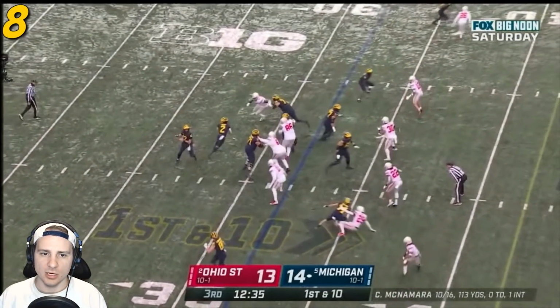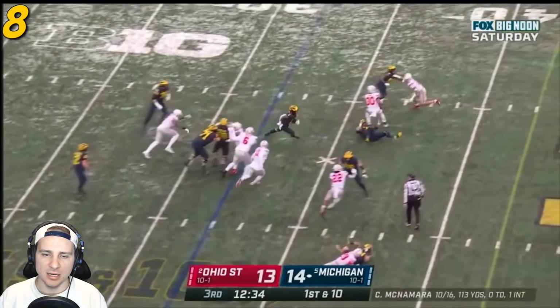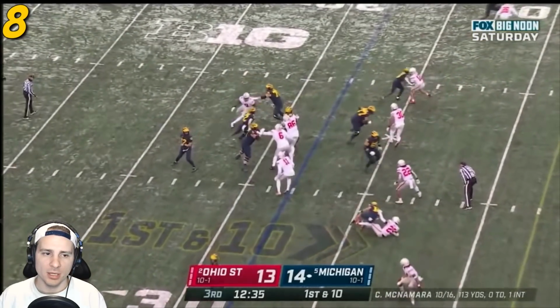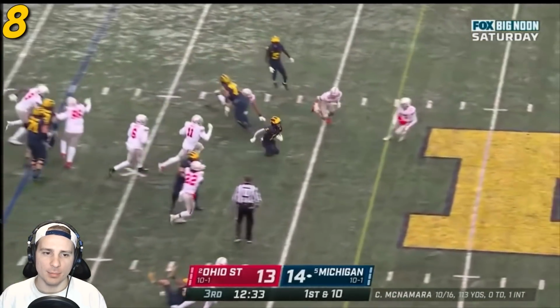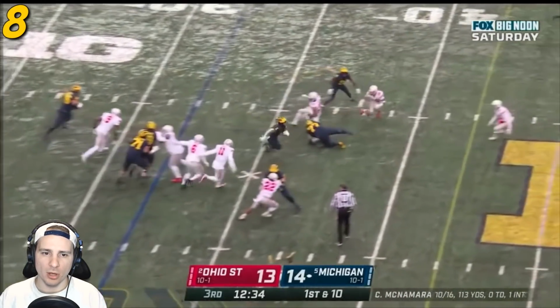Then at the top of your screen, really good block here from Sainristil on the outside linebacker. Just thumps him, right? Again, just a convincing block. Just get him off balance. That's all you need. Get him off balance. Get him backpedaling there as Sainristil does. And that just sets him up poorly, right? It's a good cut here from Blake Corum after that block from Sainristil, and helps create that open lane because of how much ground that Sainristil bought with that block, right?